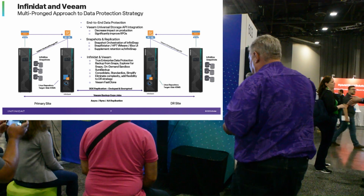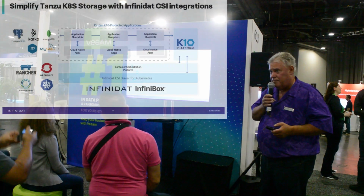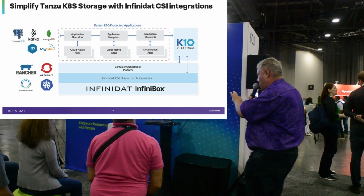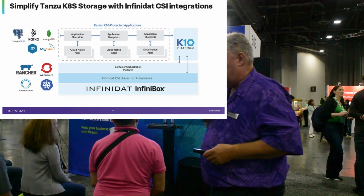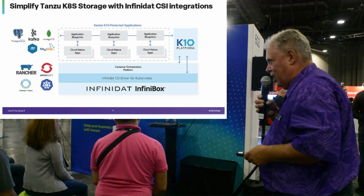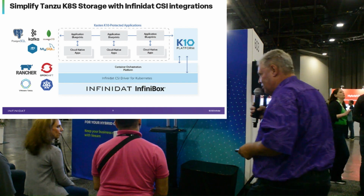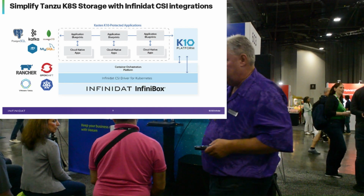We also, of course, are very focused on CSI and what we can do in the container environment. So whether it be Tanzu, and while this is a VMware-centric show, we're focused on that, but we have tons of integration with Red Hat. And Red Hat, by the way, happens to have about 8 petabytes of our storage in their lab. So even though they're owned by a storage company, they actually use our storage for their own development focus.